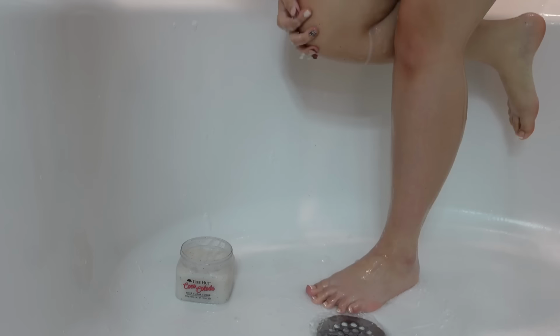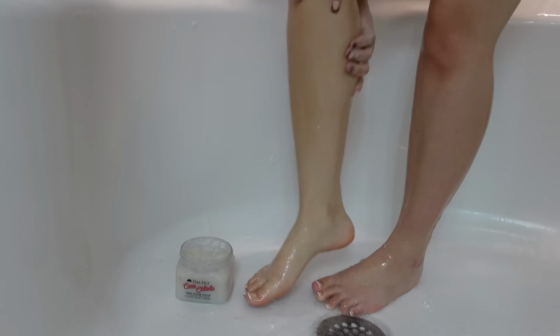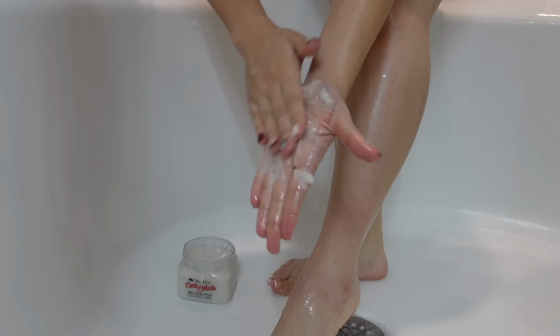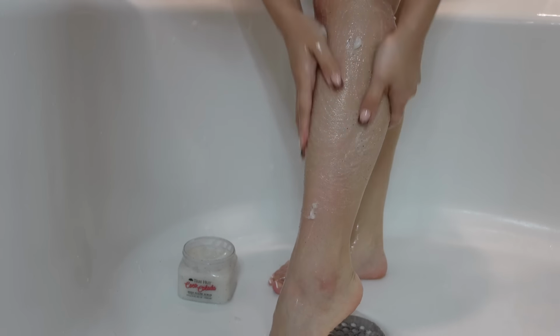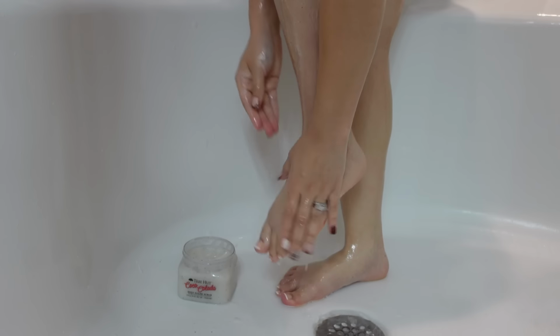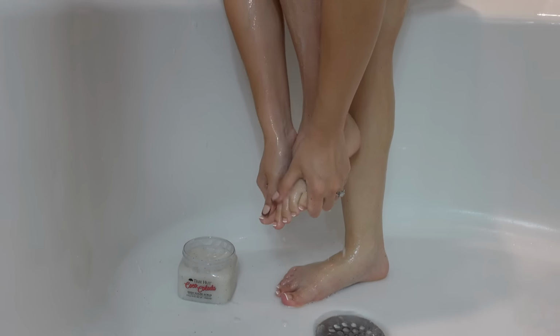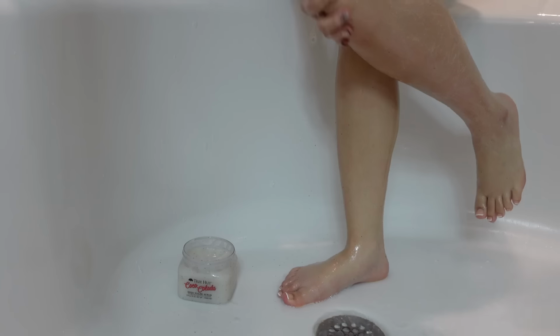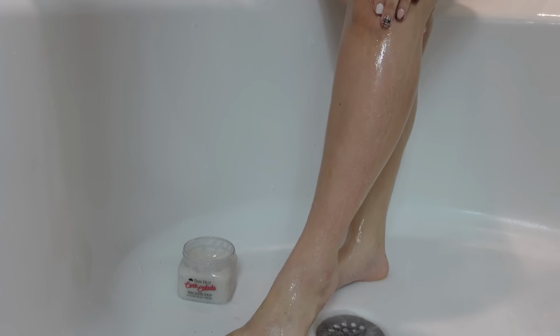Now, if for some reason you're not really into body scrubs, you don't really care for them, definitely check out exfoliating gloves. You just slip them bad boys on, put some soap in them, and then exfoliate that way. Fun fact, I actually used to exfoliate after shaving because I thought it was giving me better results, when in reality, it's the other way around. If you exfoliate before you shave, you are prepping your legs for the shave.